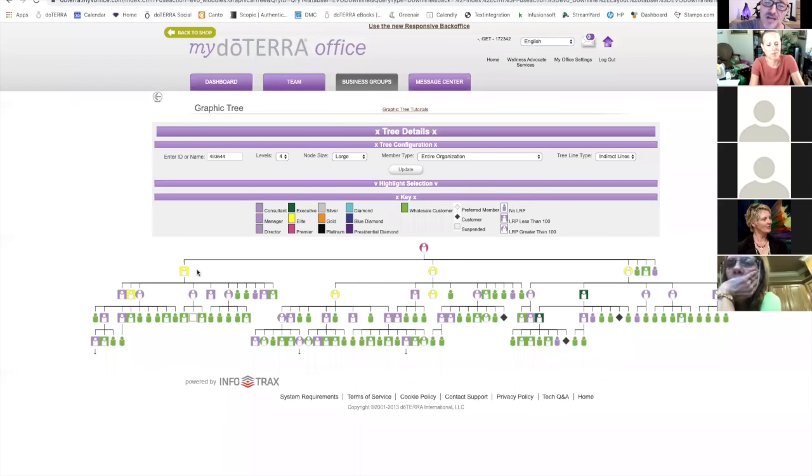Her LRP is always at 100 points. But right now I look at it and I can see, oh my gosh, it's not. I need to call her because she's going to miss out on a fast start check if it's not. This is what a great thing to see is.